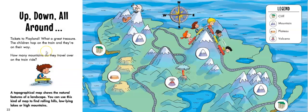Tickets to Playland. What a great treasure. The children hop on the train and they're on their way. How many mountains do they travel over on the train ride? And if you'd like, you can follow this train ride path and then you can count them.